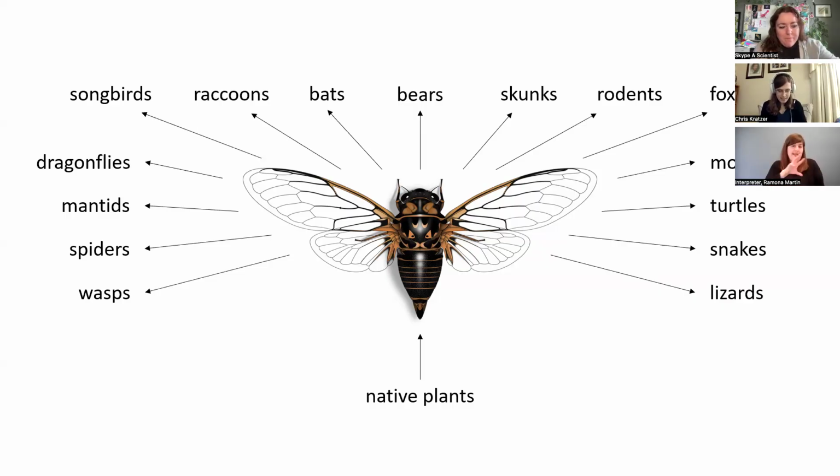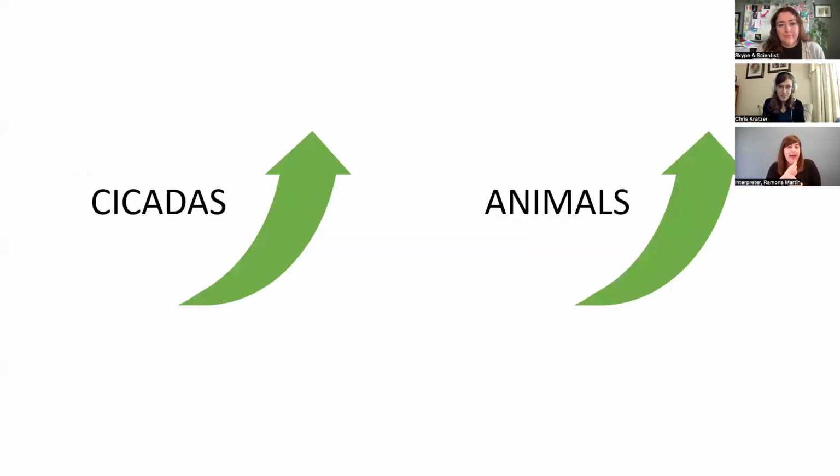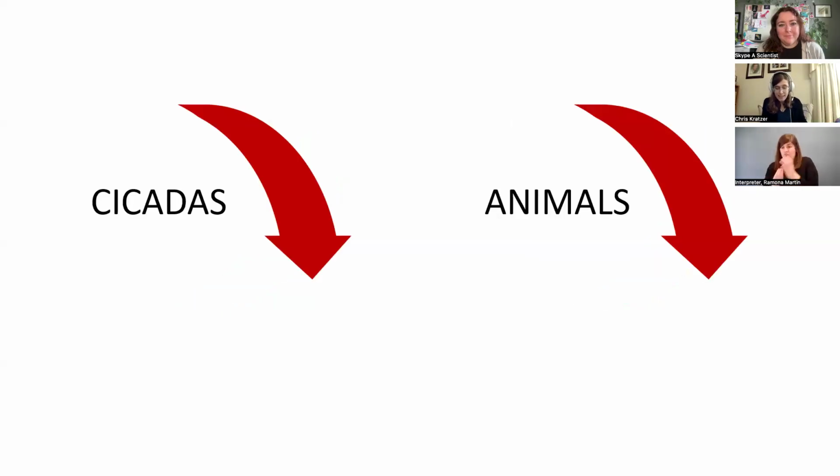Cicadas are important food for songbirds, mammals, reptiles, and even other invertebrates like wasps and spiders. Cicadas are hunted underground by moles and snakes, and in the sky by bats and dragonflies. So, when cicadas are plentiful, animal life feasts and flourishes, and when they go missing, animal life suffers as a result.